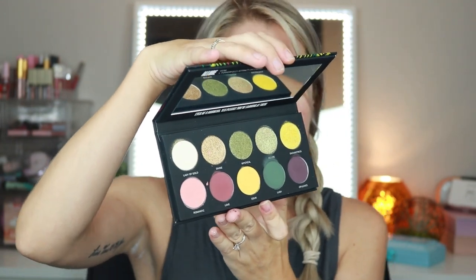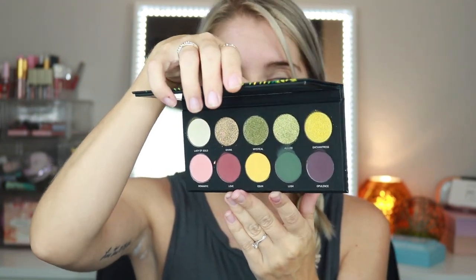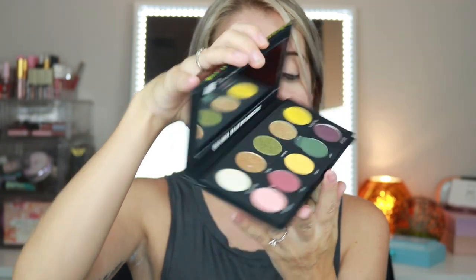It definitely has like an earthy tone vibe to it. Everything's more on the cool tone than it is the warm, which I'm really feeling that lately. And these greens I have to play with. So let's just go ahead and dive on into this, guys.